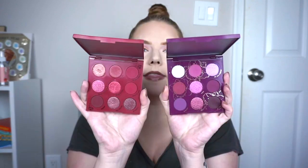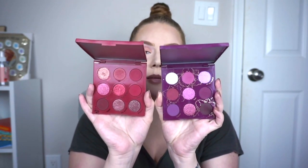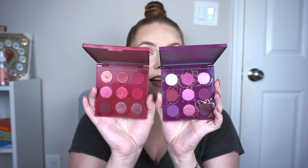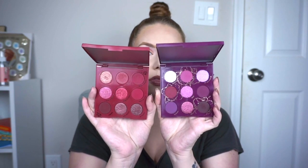Next are two palettes that I might try to sell because they're so gently used, and when I was doing that would I repurchase series, I just decided I don't need these in my collection. And that would be the ColourPop Orchid Unite and Wine and Only palettes. These are super similar. Basically, one's purple and one's red. Very pretty, but I do have similar shades, so I don't need palettes that just have these colors. I actually haven't used this one at all, and I've only used this one maybe 3 times.